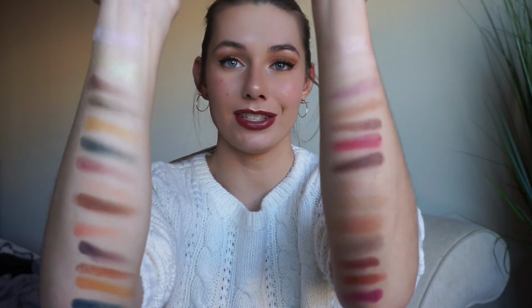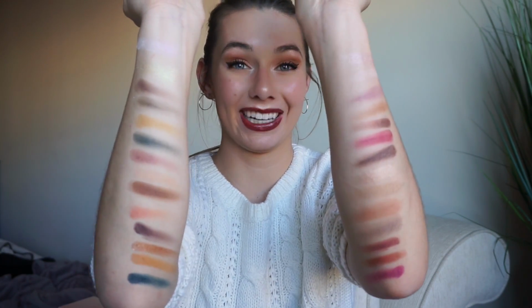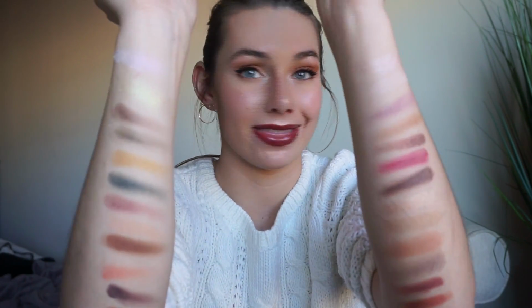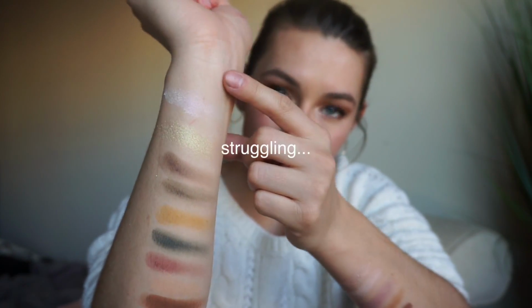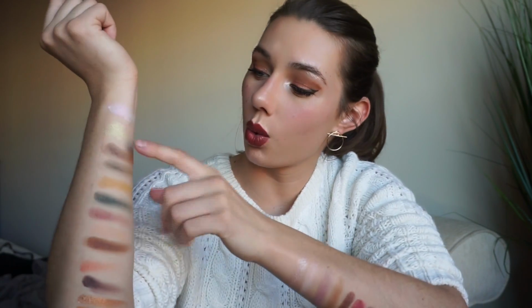All right, so these are both palettes swatched on my arms. Again, not the best swatcher, but like I said, the pigment is pretty great on these considering that they're $10 palettes. This side is the Royals and this side is Retro Love, and I love this because my two favorites are, the top one is Psychedelic. It's like this pinky, very sheer color. And then the one beneath it is called Icon, which is just really cool, kind of like when the light hits it, it looks kind of green, looks kind of yellow, and it's super shimmery and beautiful.